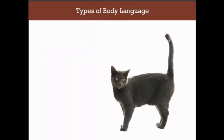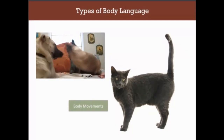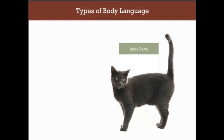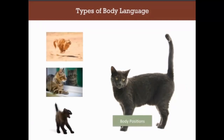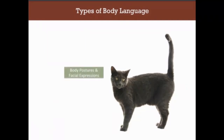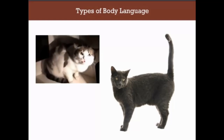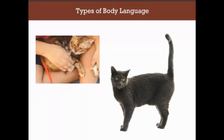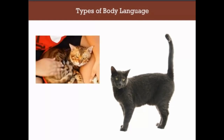A cat's body language consists of 4 components: body movements, like swatting a perceived threat; positioning of body parts, like the erect tail demonstrated by the cat in the picture; body position, whether it's forward, centered, or backward; and body postures and facial expressions, from cowering and snarling at a foe to curling up with a loved one.